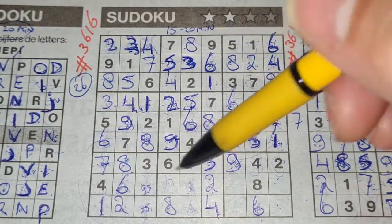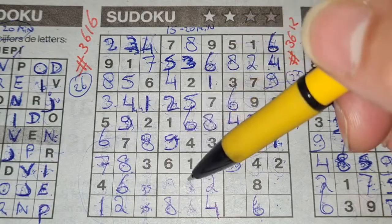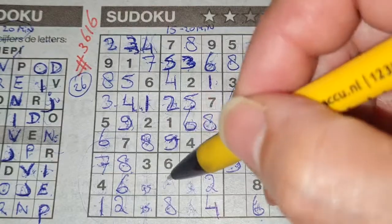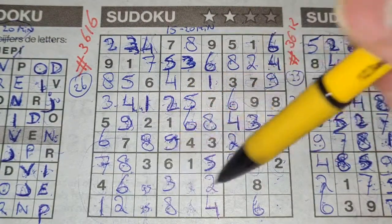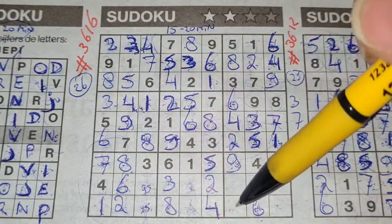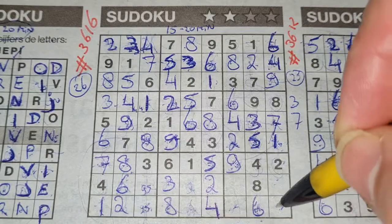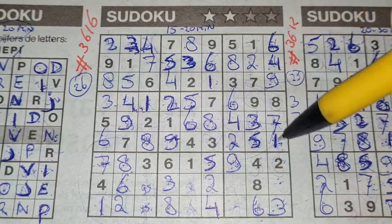Okay. One box left in this column for the number. 1, 2, 3 is missing. Yes, the 3 is missing. So we have a 3 in this row, 3 in a row below. So in the last row, the only two places for the 3 should be here or there. We see there 3, no 3 there. 3 should be there. One box left in the last column for the number.